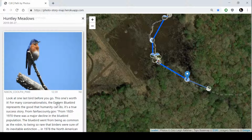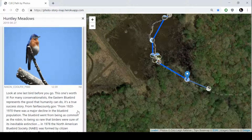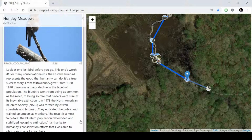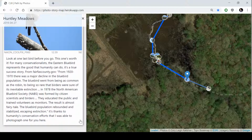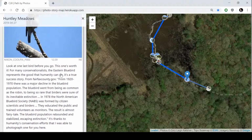I'm lucky I got one of these photos. It's a beautiful one. And for conservationists, the eastern bluebird represents the good that humanity can do. It's a true success story. According to fairfaxcounty.gov, from 1920 to 1970, there was a major decline in the bluebird population. The bluebird went from being as common as the robin to being so rare that birders were sure of its inevitable extinction. In 1978, the North American Bluebird Society was formed by citizen science and birders. They educated the public and trained volunteers as monitors. The result is almost fairy tale. The bluebird population rebounded and stabilized, escaping extinction. It's thanks to humanity's conservation efforts that I was able to get this photograph for you here.